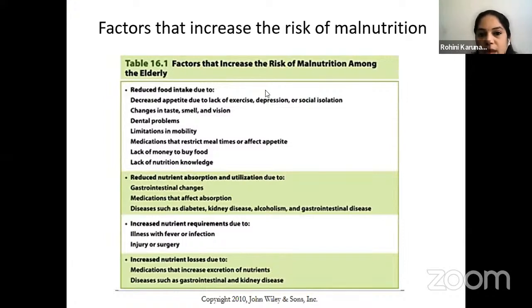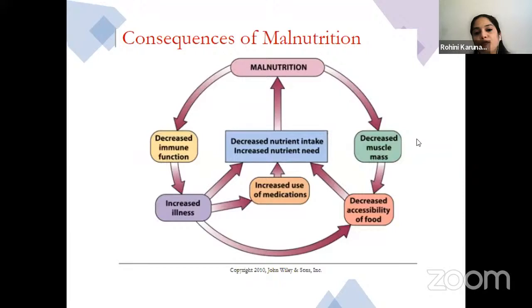So, consequences of malnutrition. Malnutrition can definitely cause a number of conditions, leading to decreased nutrition intake, increased nutrition need, thereby leading to loss of muscle mass, limited accessibility of food, and increased illness. When they're ill, you start giving medications. When there is more medication, it again decreases the nutrient intake. And what happens when there is illness? There is decreased immune response. So malnutrition leads to a number of conditions which can aggravate, and due to aging, it can bring about a lot of changes, thereby decreasing the lifespan. It is from lifespan to healthspan. However, the lifespan decreases when there is malnutrition, especially in the elderly, because of the nutrient defect.